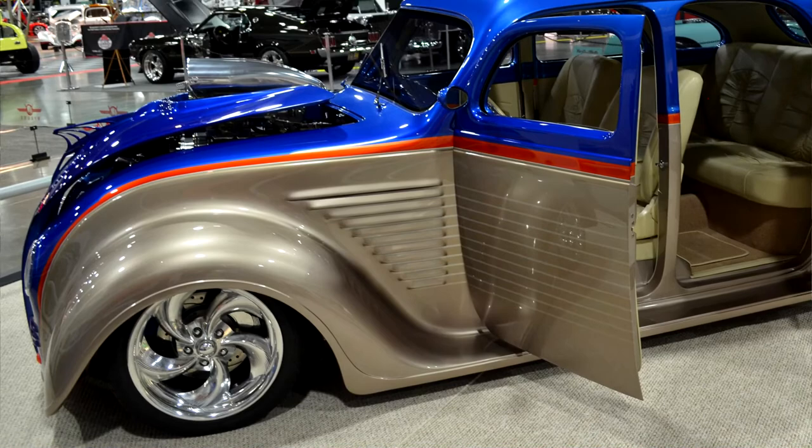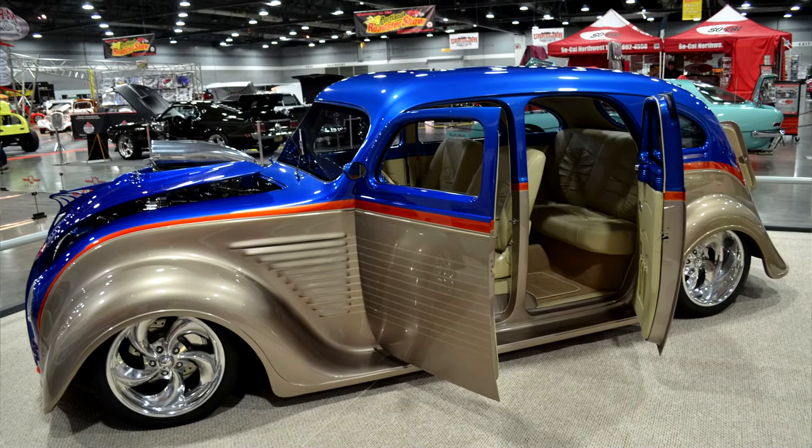And that DeSoto, you don't see those very often. Yeah, the DeSoto, I did not know Butch when they started it. He was working with another guy that wasn't really a professional builder, but a pretty talented guy. He had really good ideas, but he really wasn't very good with bodywork. And they wanted me to come paint it.